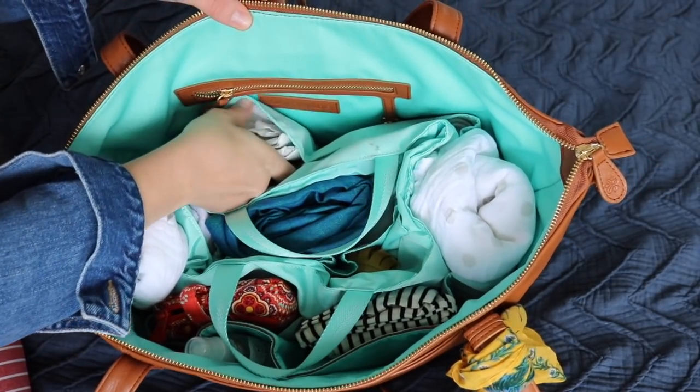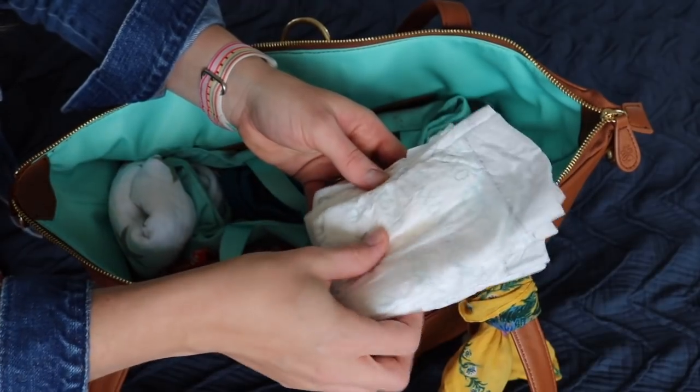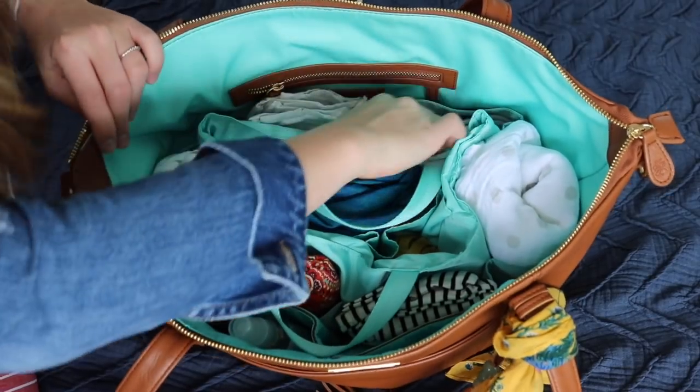So in the back pocket here, I've just stuck a couple of newborn diapers. Can you believe how small they are? It's forever shocking to me that babies come out this size. I'll just keep going around the outside.